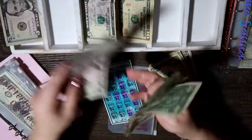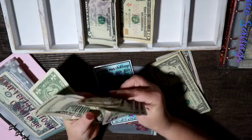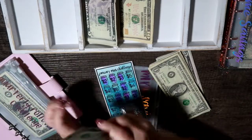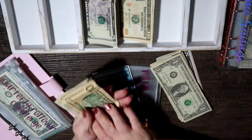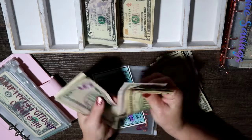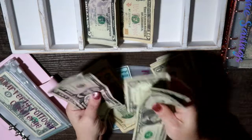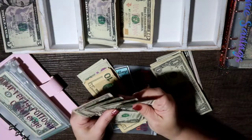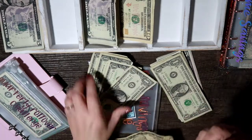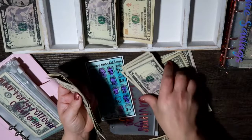So let's see how much I got over here. Let me separate these out real quick because I know there was a 10 and some 1s. So let's see. We have 10, 15, 20, 25, 30, 35, 40. 1, 2, 3, 4. And then I have 10 left over. Okay, so we're just gonna add all this to it and this one will be complete and I will go ahead and mark this off.